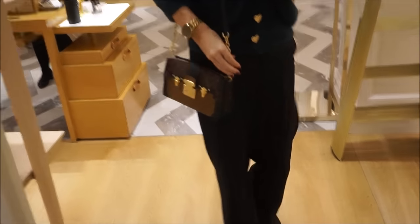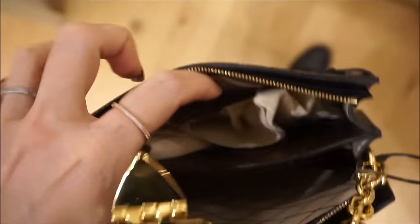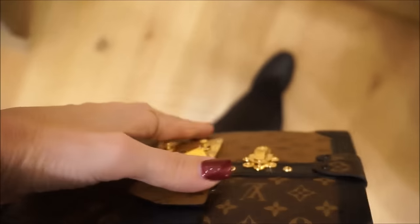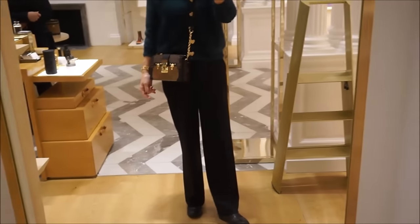Oh, this bag. And it's open, like the pochette. Really good. A nice interior. Two compartments. Three compartments. The big one and a small one. And I can wear it crossbody. It's a great crossbody, absolutely. It's a great size as well.